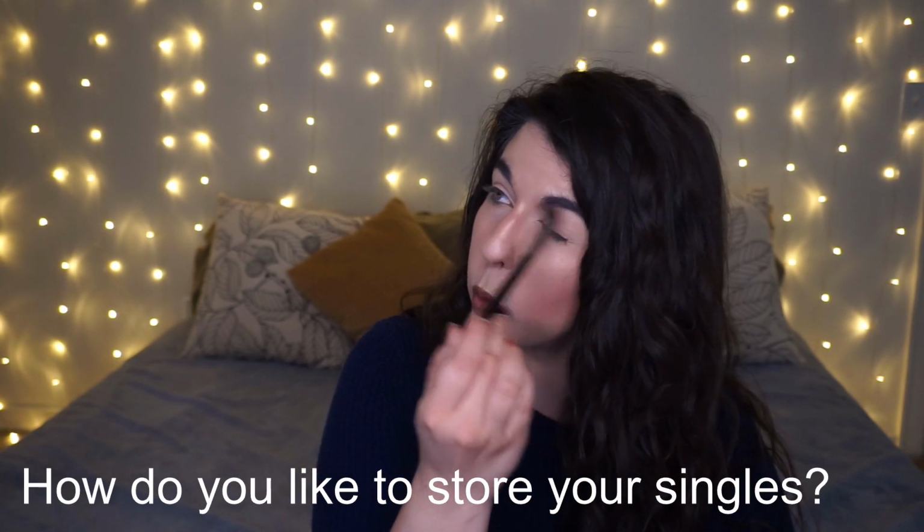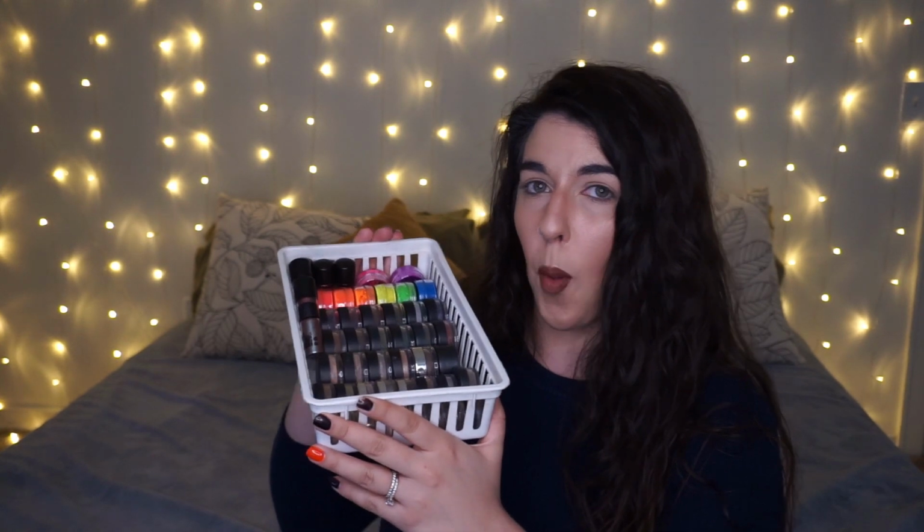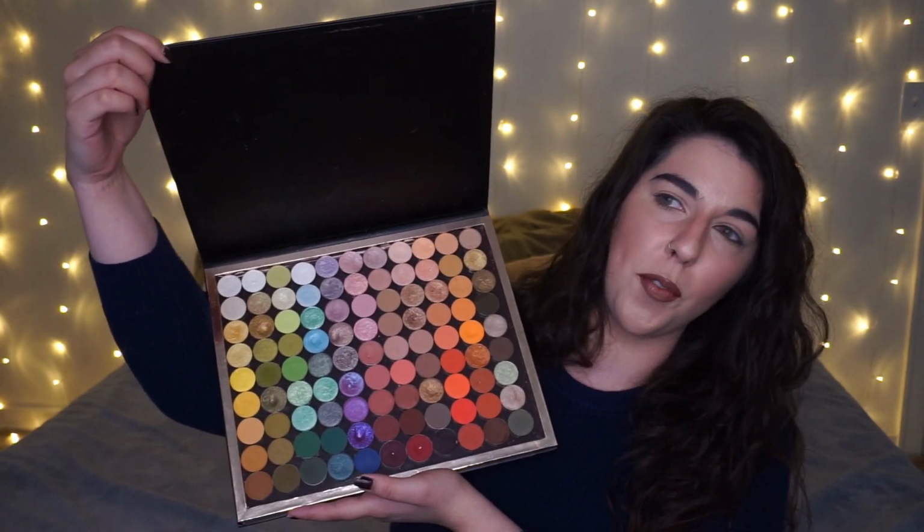Now, the next question is, how do I like to store my singles? Now, you kind of saw I have this little container here. This is full of all my loose shadows. I believe I used to include my liquid shadows in this. Relatively recently I've moved my liquid shadows elsewhere because I feel like they were getting neglected, lumped in with my loose shadows. But all in all, this is how I keep my single depotted shades and just my single shadows in general. I have a whole video organizing this.